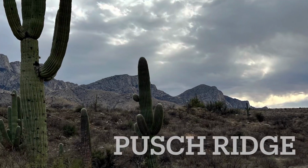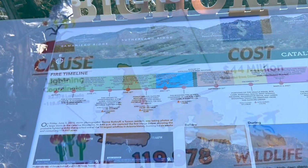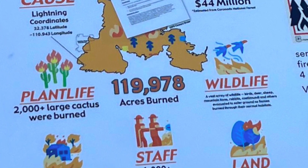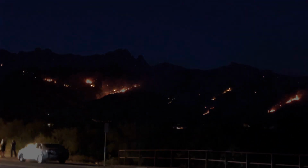Up higher is Pusch Peak, Pusch Ridge, as you can see here. The fire back in 2020, June 2020, devastated this entire region. The cause was lightning. They had over 2,000 large cactus killed. Here's some video of the fire on the nights of June 2020.